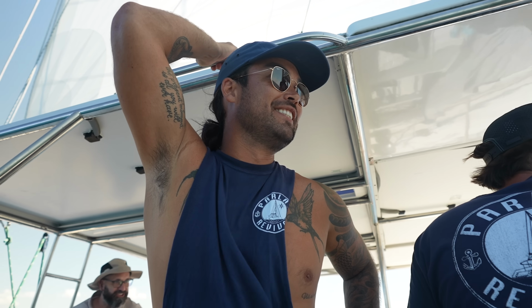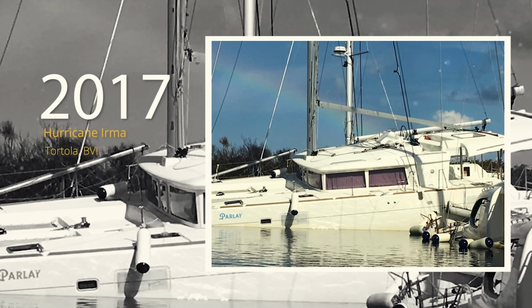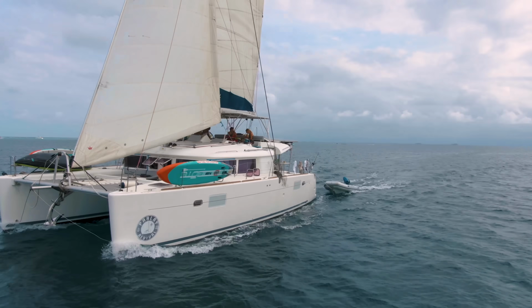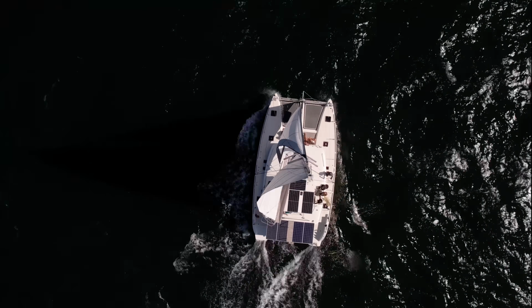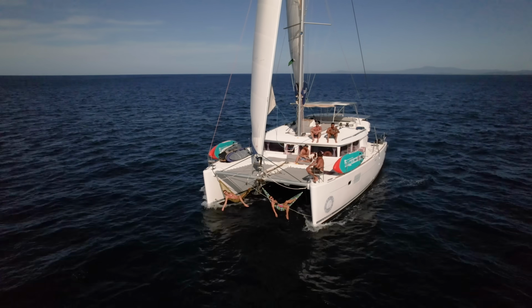So I'm Colin, and this is the crew of Parlay Revival. From hurricane damaged, to broken bulkheads, and getting struck by lightning not once but twice, to being the strongest and fastest Lagoon 450 on the planet. We are now sailing 5,000 miles from Mexico to New Zealand, my home, before continuing our circumnavigation.